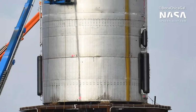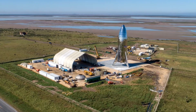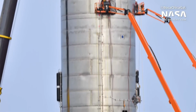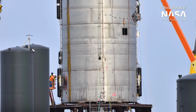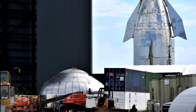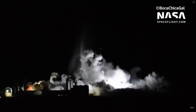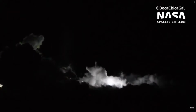SpaceX SN3 Starship prototype is installed on a test bench at the SpaceX private spaceport near the Boca Chica village in Texas on March 29. The next phase of testing for the SpaceX Starship vehicle is expected to begin this week. The SN3 vehicle incorporates lessons learned from previous vehicles and test articles, and takes advantage of improved manufacturing techniques and expanded facilities at SpaceX South Texas launch facility.